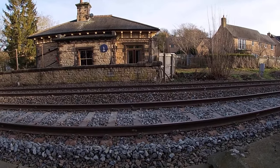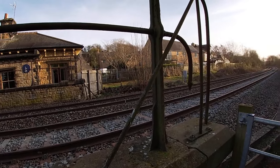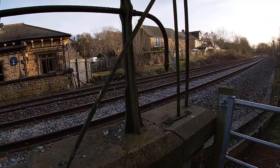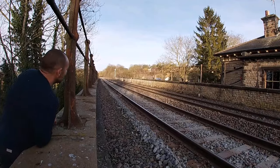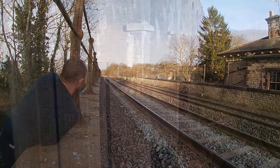Well, maybe it was a station. Maybe this is the platform here or something. Oh, yeah. That's one hell of a train spotting spot. Look at that. You get it come round the corner, going down that way towards the viaduct. So I'll tell you what, Jamie, let's go explore the viaduct.